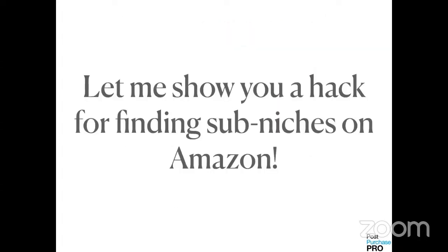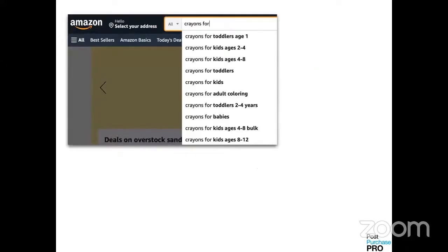Let me show you a quick hack for finding sub niches on Amazon. If you go to Amazon and you type in any product and then you type in the word "for" and you put a space like this, "crayons for," and then you see all these ideas of product listings you could create if you're selling crayons: crayons for toddlers, age 1, crayons for kids, age 2 to 4. This is what people are searching for.